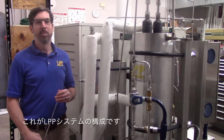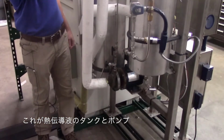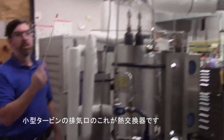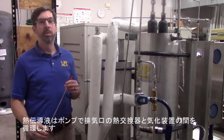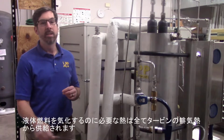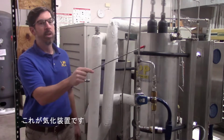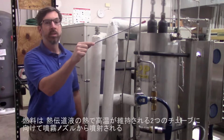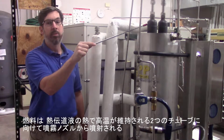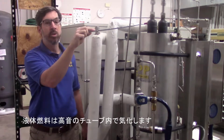Here are the components of the LPP system. This is the heat transfer fluid reservoir and pump, and then in the microturbine's exhaust, there's a heat exchanger. Heat transfer fluid is circulated between the exhaust heat exchanger and the vaporizer using the pump. All the heat necessary to vaporize the liquid fuel is provided by the exhaust heat from the turbine. This is the vaporizer. Fuel is sprayed through atomization nozzles into these two tubes, which are kept hot by the circulating heat transfer fluid. When the liquid fuel is sprayed onto the walls of the hot tubes, it vaporizes, and diluent is added into these tubes as well.